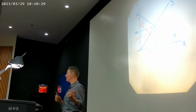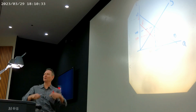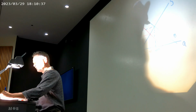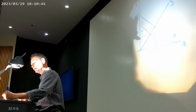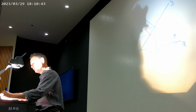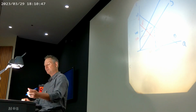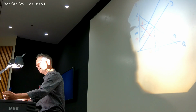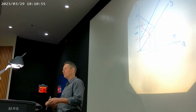I should have been clear whether or not I wanted you to think about it as a sales tax or as a tax on producers. If it were a tax on producers, you would shift the supply curve up by the amount of the tax. So just trying to rig this so it works out. That's pretty good. Should be a parallel shift here. In which case we would find that this number is something like 250, and again we have this 300 here.